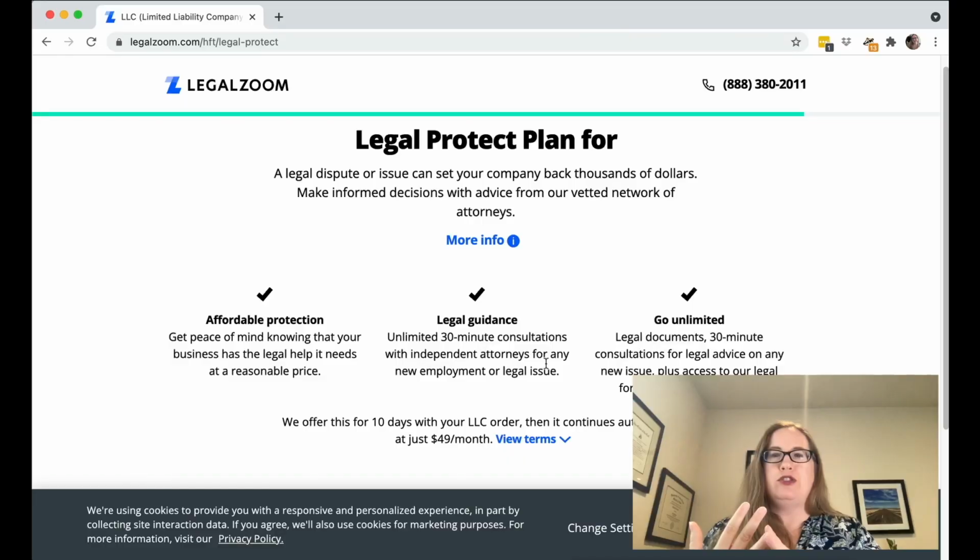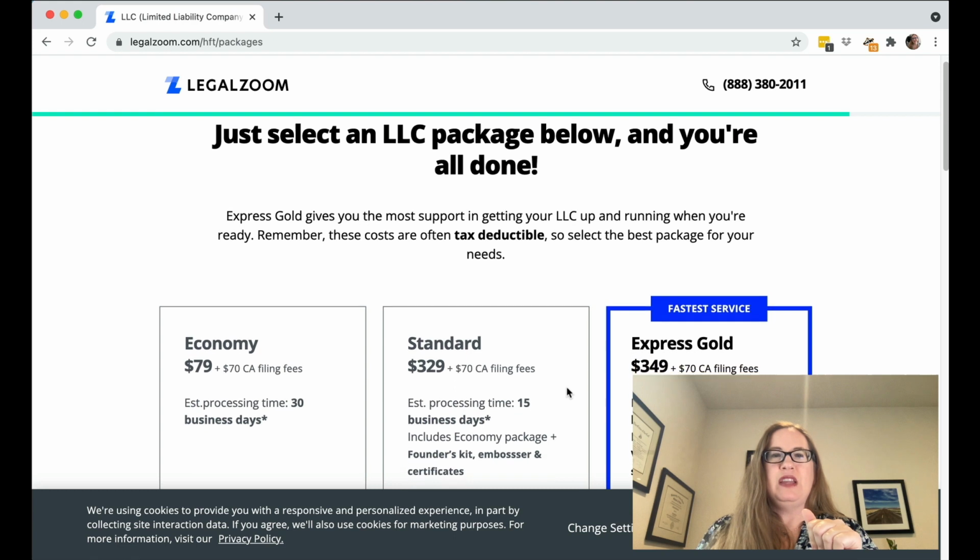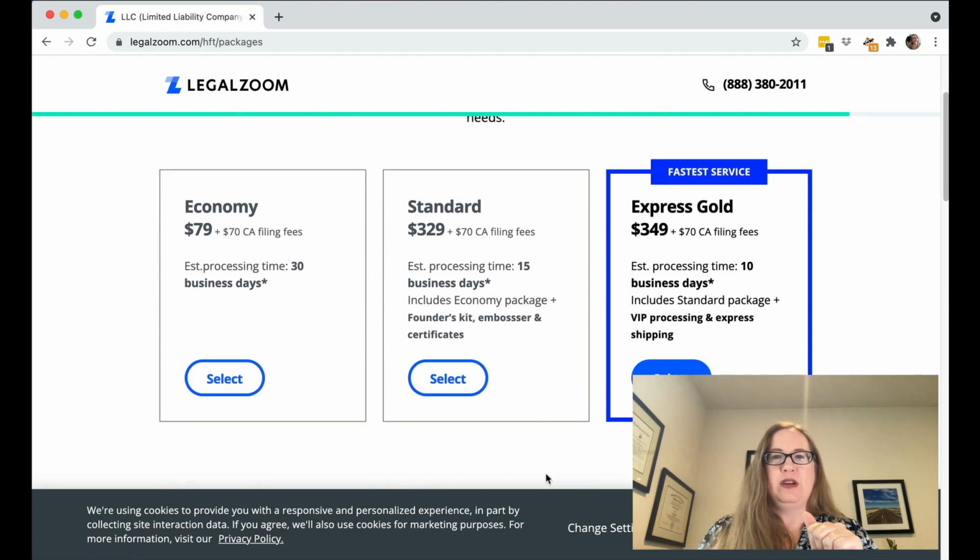And they will also review legal documents. And it looks like they have a legal forms library, which actually may be very valuable. I haven't seen their legal forms library, but sometimes having access to something like that is very helpful. So that's $49 a month. Okay, but we're getting a trial. Now you can get things express filing. Okay.